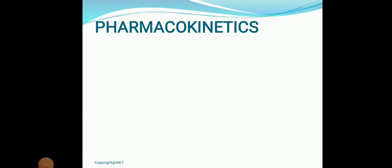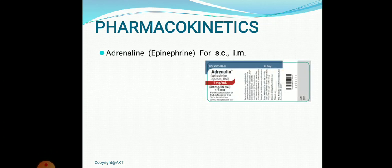Continuing with the sympathomimetics, the route of administration of drugs, adrenaline. The most favorable route of administration is the IM route, intramuscular, in case of emergency, or subcutaneous route. The IV route is also attempted, provided it should be at a slower rate, low dose at a slower rate in order to avoid complication. But the most favorable route for adrenaline is intramuscular route or subcutaneous route. Intramuscular route is the favorable route in conditions like anaphylaxis.